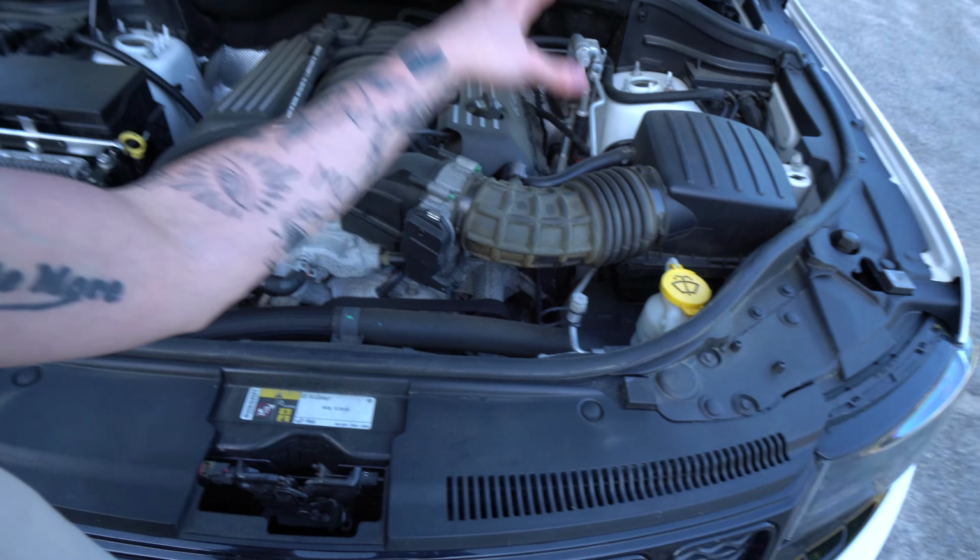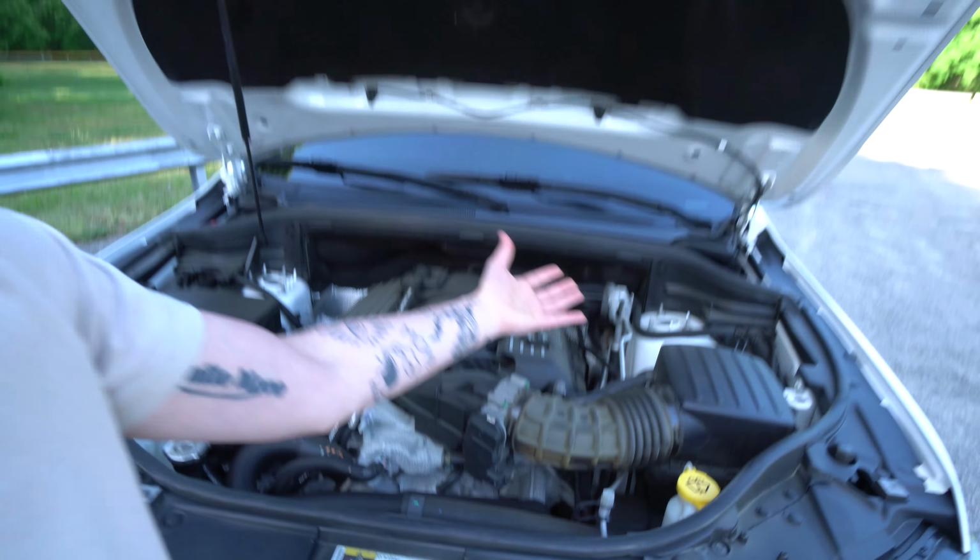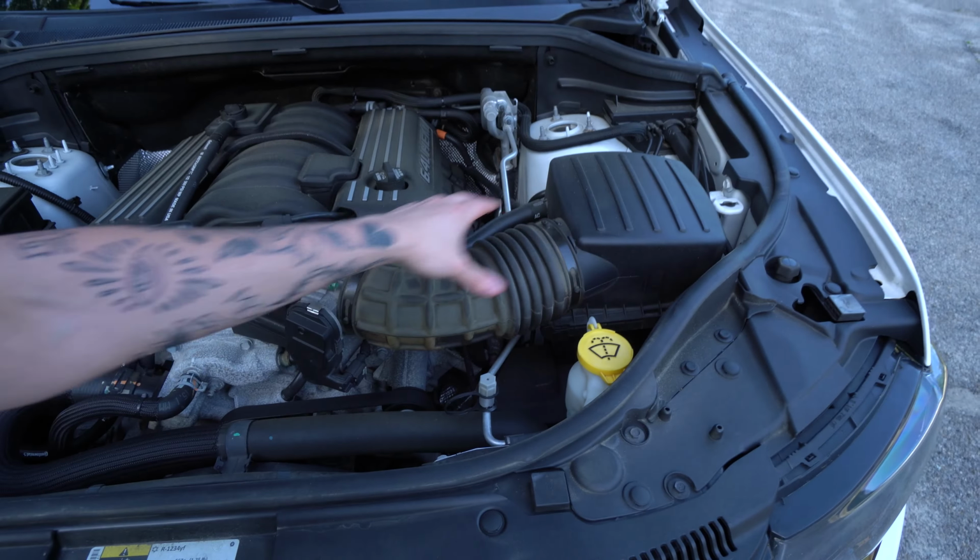Now, the other thing that I could say is the cold air intake, because this thing can go for everything. You guys can see I don't even have a cold air intake, and I'm telling you guys to get a cold air intake. Now, that's just because I simply haven't had the $300, $400, $500 to spend on it.